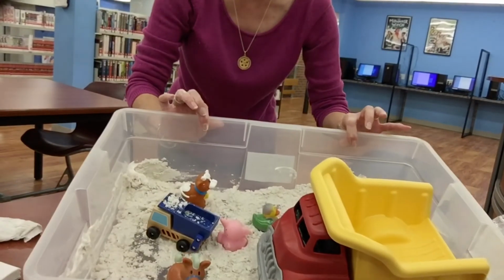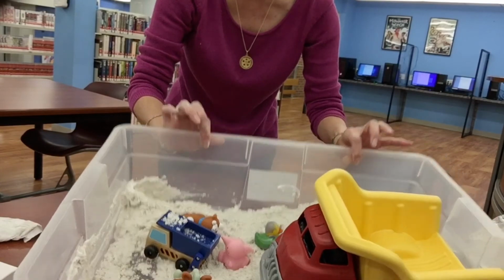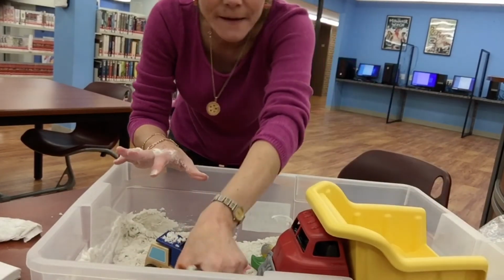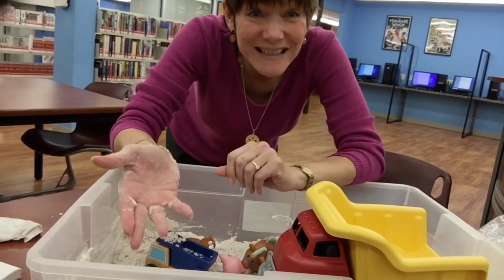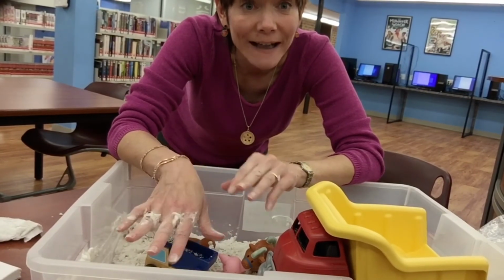So let's get a good look at that. We just have our sand foam. We have our trucks. We have our animals, and that's all it takes. And this is a sensory activity. They can play with this all day.